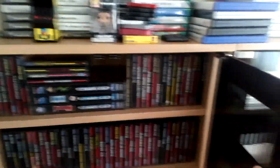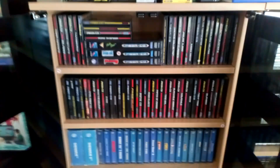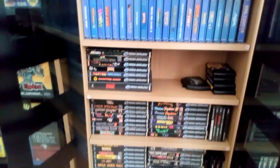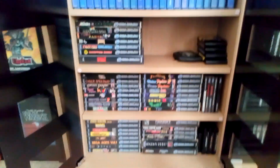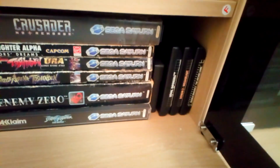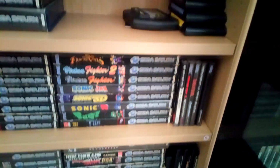And in this cabinet, I've got, oh, my Mega CD, which looks nice. Sega Dreamcast. And at the bottom, Sega Saturn. These are literally my only sort of just carts, no boxes with those.